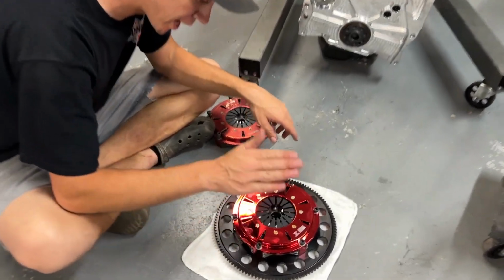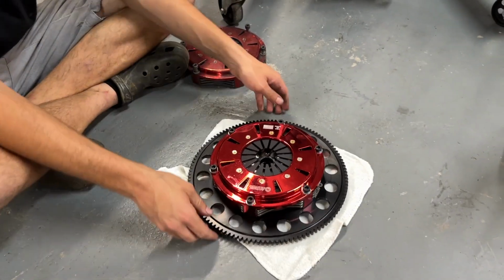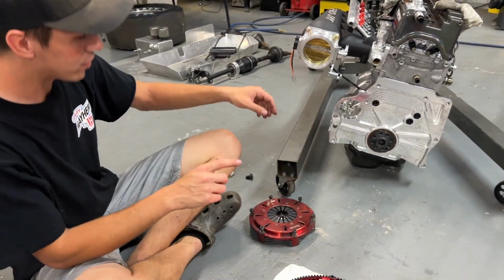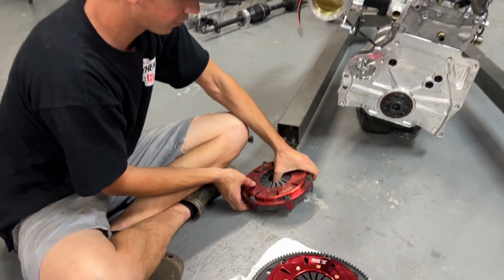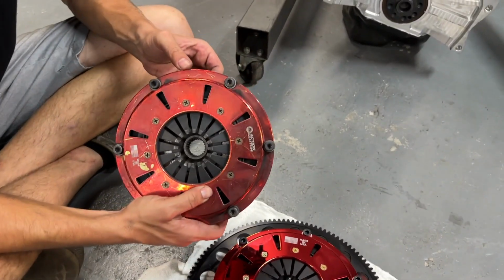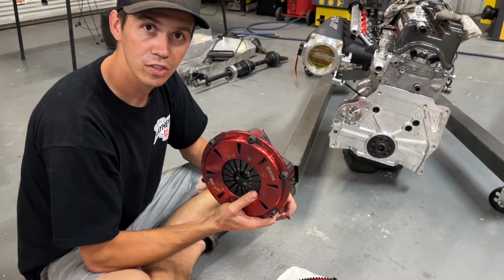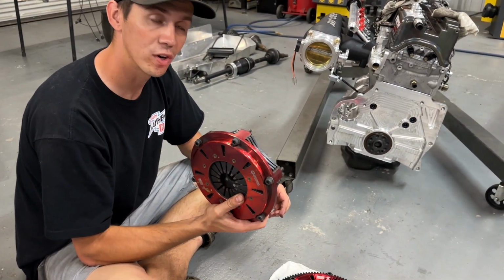We got a brand new triple disc Action Clutch. Look at that beauty right there. Shiny. Made in the USA. I did want to mention that this Action Clutch right here is the one that we just took off the cast engine that we were testing on. This is the first Action Clutch we ever threw in the MR2. This is still the original triple disc.